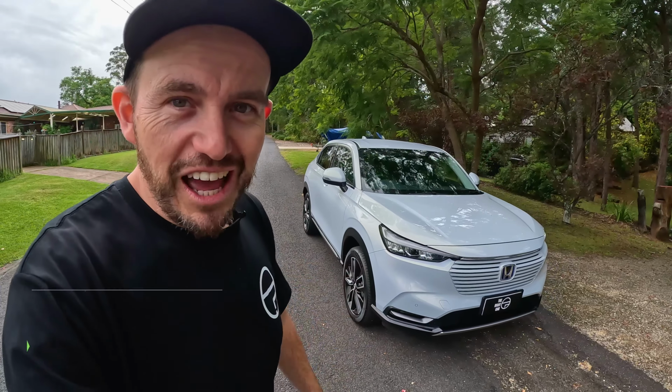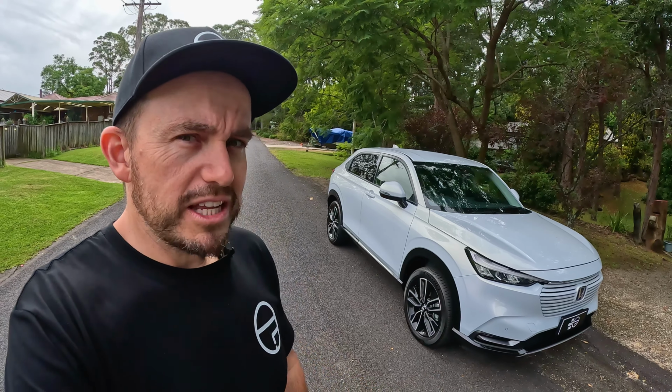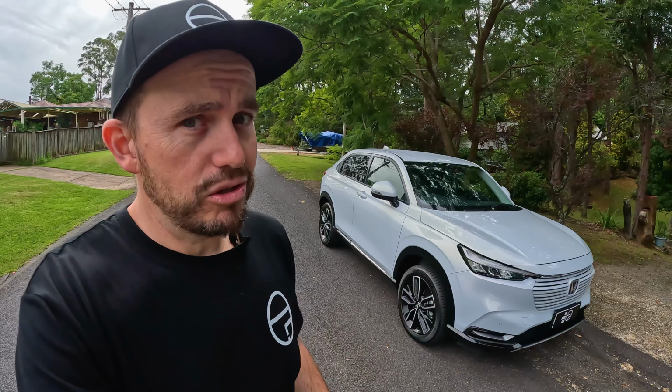The new generation Honda HRV is a very different small SUV to the model that came before it, but I'm going to tell you why that's both good and bad in this review.